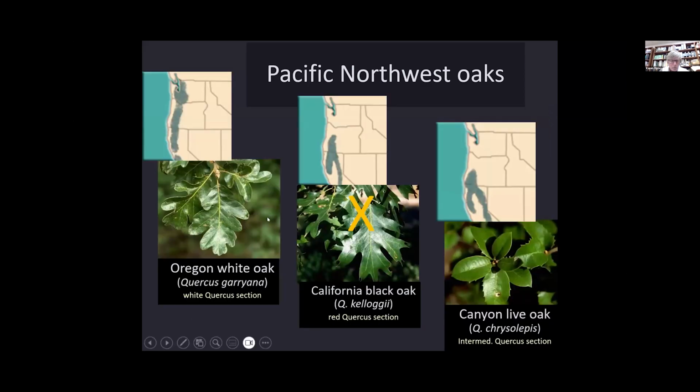So here's the range of Oregon white oak in the Western United States. And another California black oak's probably not an issue. Canyon live oak is an intermediate between a red and white oak, and so it is of concern as well, but so far is a lower priority for investigation.